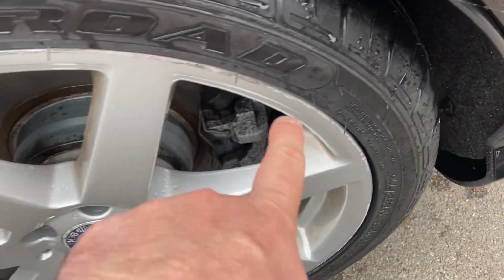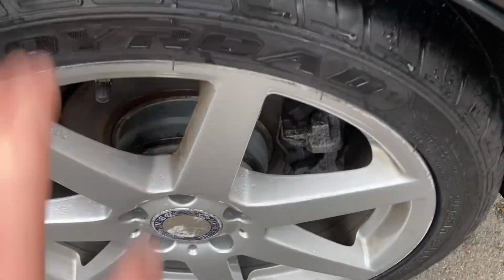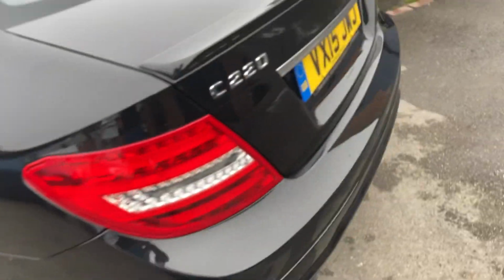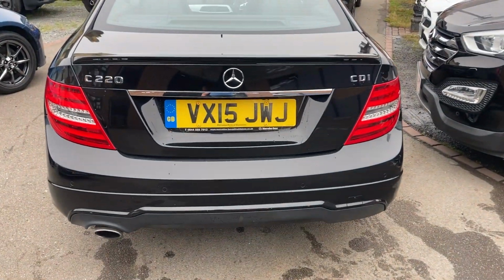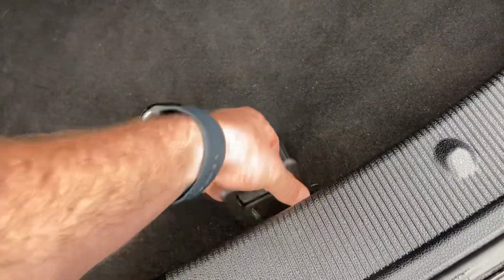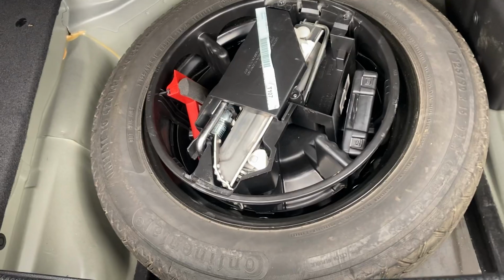Moving around towards the back tyre, that's brand new as well. Some slight curbing on the outer edge, but you've got a brand new tyre there. Moving around to the back, all good condition. Rear parking sensors, flick of the button, nice size boot. Underneath here you've got your locking key, spare wheel, and all your bits and pieces.